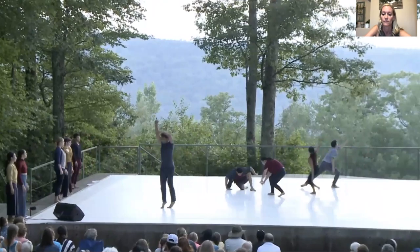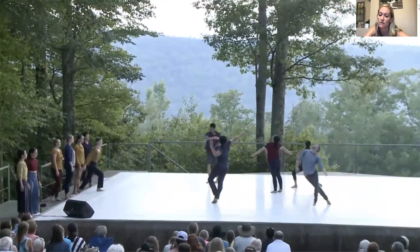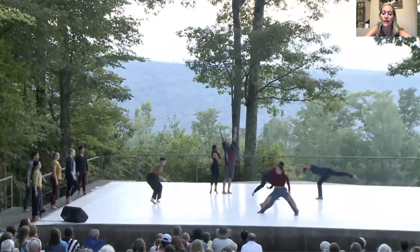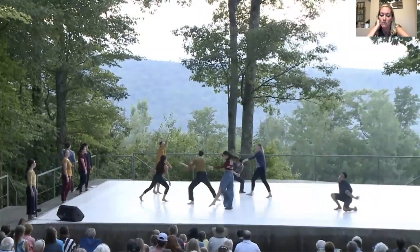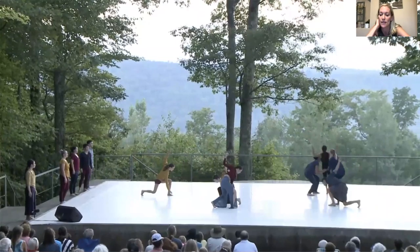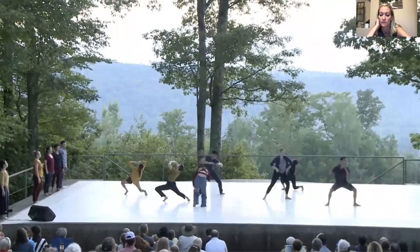And you'll notice that the woman all the way upstage is going to get lifted again in the same way that she did the very first time in the beginning of the dance. So it becomes a theme. And when we have a theme that gets repeated, it means something. It means that it's important in some way. So that's that moment where she gets lifted again.